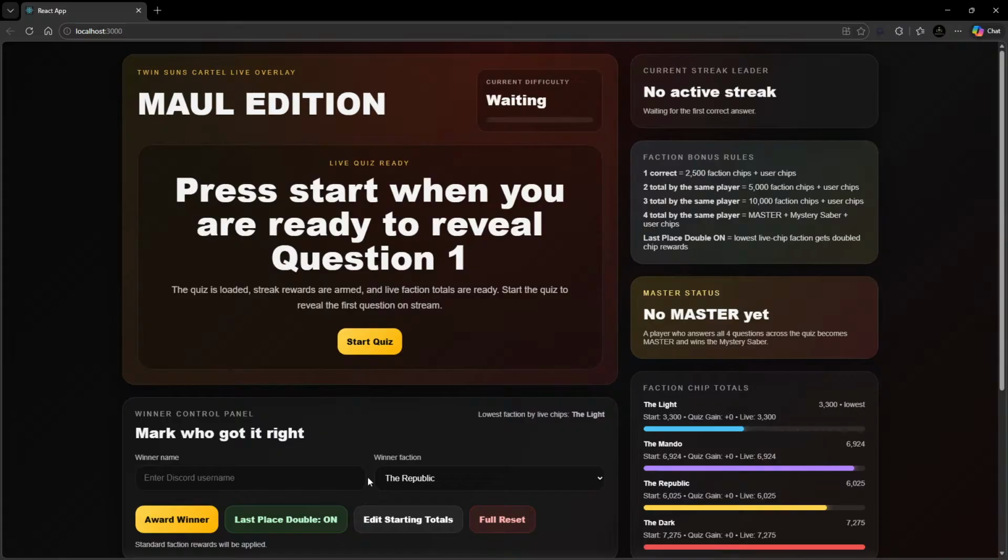Here we are. Right, so I quickly built this. I hope the system works perfectly. I'm really hoping so. But basically how it works is, as I said, there's 4 questions. One's easy, the second one's medium, third one hard, fourth one insane. So, how the prizes work: you get 250 cartel chips if you answer the easy question, 500 chips for the medium question, 750 for the hard one, and 1,000 cartel chips if you answer the insane one.